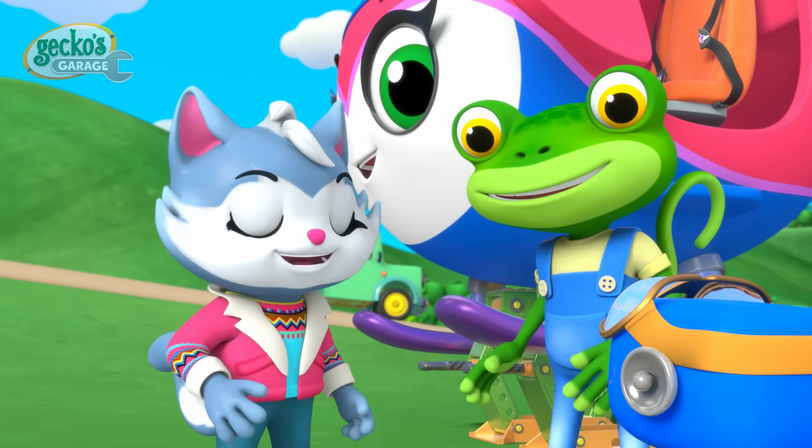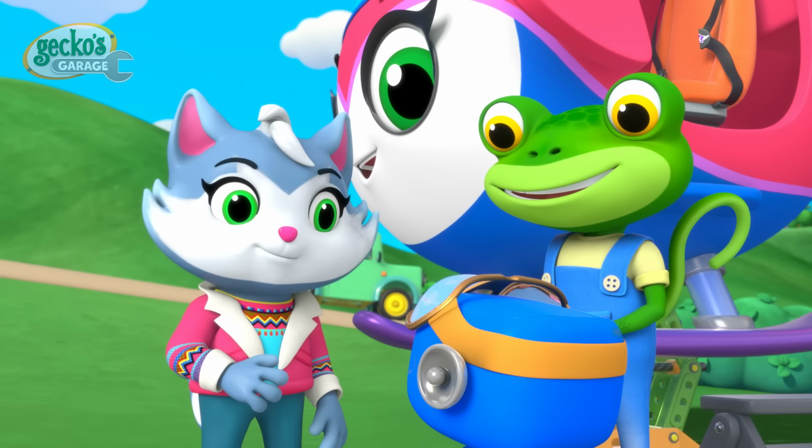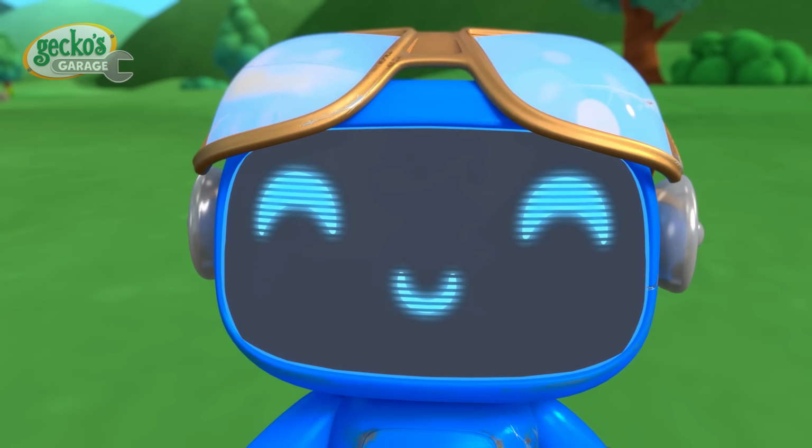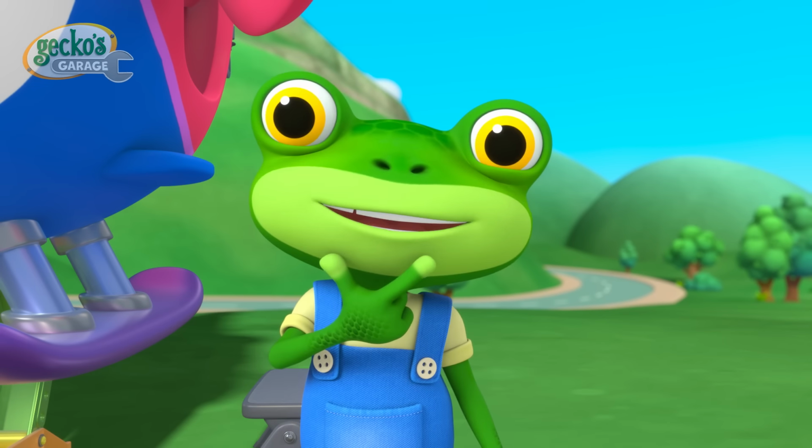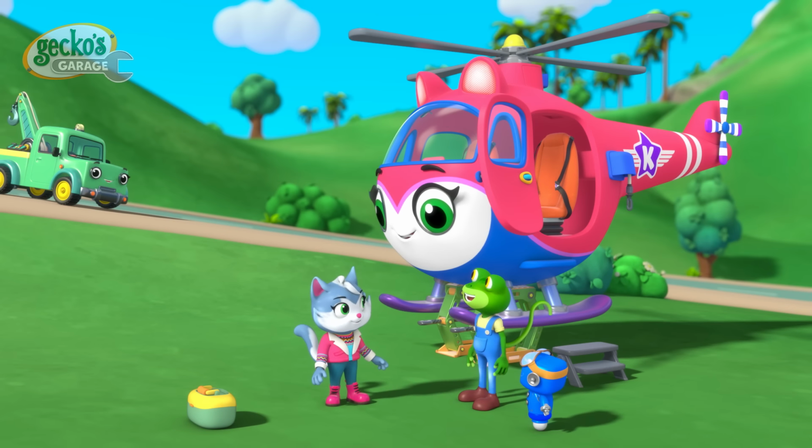Fantastico, Gecko! And you too, Blue! But remember to be careful when you're in the cockpit. Flying a helicopter is fun, Blue, but I think I'll stick to driving Tilly on the ground.